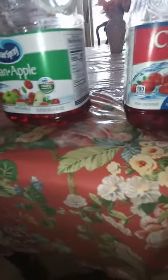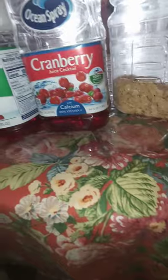I'm going to put an expiration date on there, and I'm going to put the name of the product that's inside, and stuff like that, okay? So that's what I want to do. And that's just an idea.